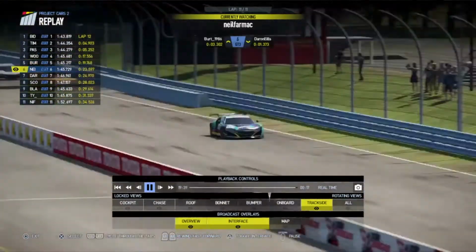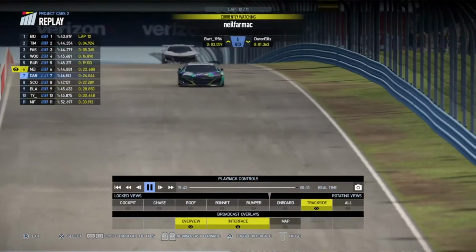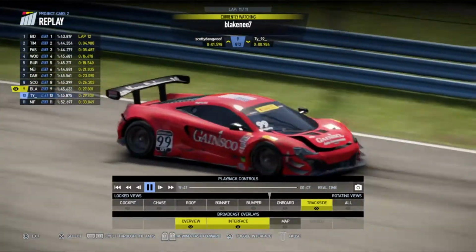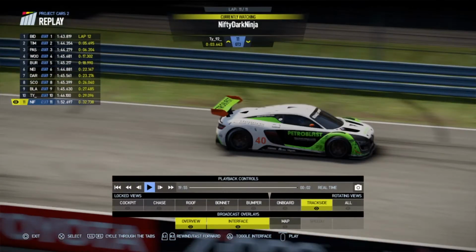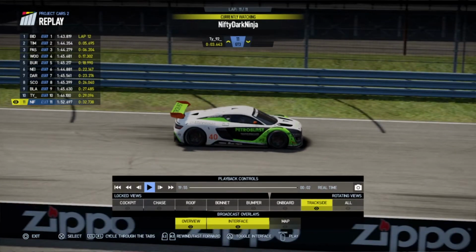Well done to him. Neil Farmack gets 6th place after the recovery of the first lap incidents. Then Darren is in 7th. Scott's going to hold on to 8th place. Blake's going to be 9th. 10th is TY, and Nifty Dark Ninja in the second Renault finishes in 11th. So we'll just now go and get those replays in for you of the second half, followed by the results and the overall points.